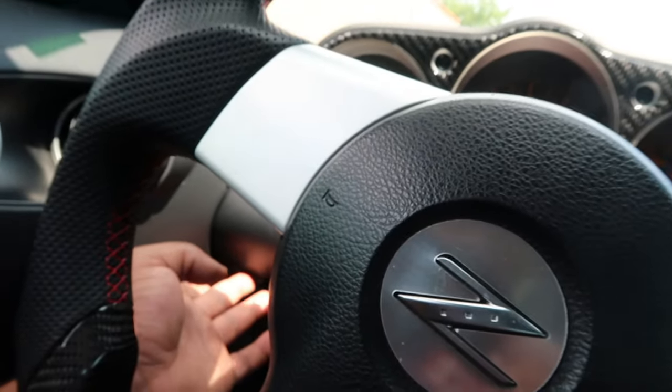Hope y'all enjoyed that cold start. And yes, sir, now I'm inside the car. And yes, the top does work. All you gotta do is pull that lever, put on the brake, hit the button on the side. Okay. And we outside, baby. Yes, sir. Y'all see it. Fully functional.